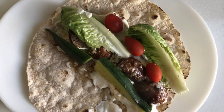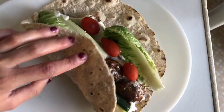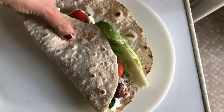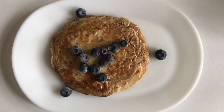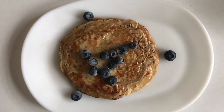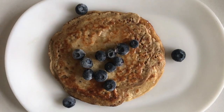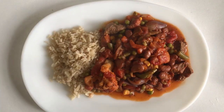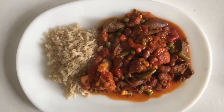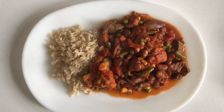This next meal was actually really delicious. I ended up making the homemade wraps myself, and the meatballs were lamb koftas. I added some tomato, lettuce and cucumber. Okay, so when I wasn't eating porridge, I made some pancakes. These were buttermilk pancakes. I added some cinnamon, which wasn't in the recipe, but I think it also helped the flavour. This next dish wasn't in the recipe book, but I sort of made it up myself.